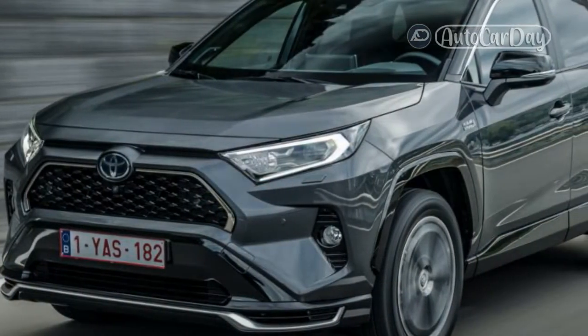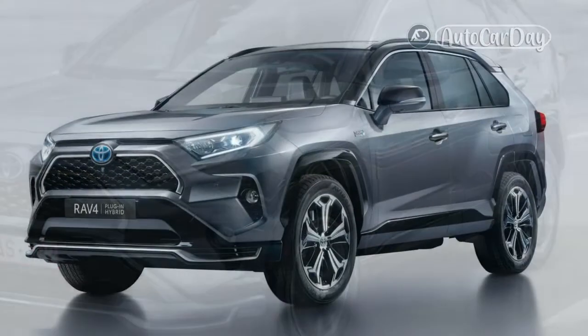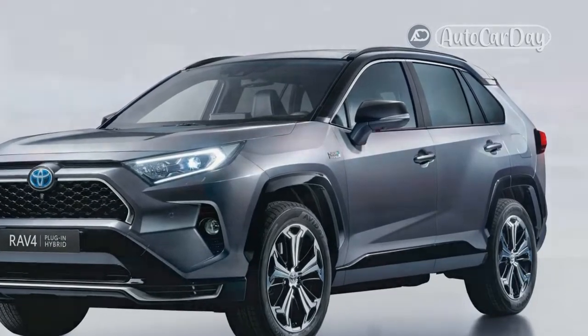The Prime is expensive enough to warrant more seat adjustability than the included 4-way power, but it's still easy to get comfortable, especially thanks to the supportive side bolsters. Cabin space is adequate enough to drive for hours at a time without feeling too cramped.